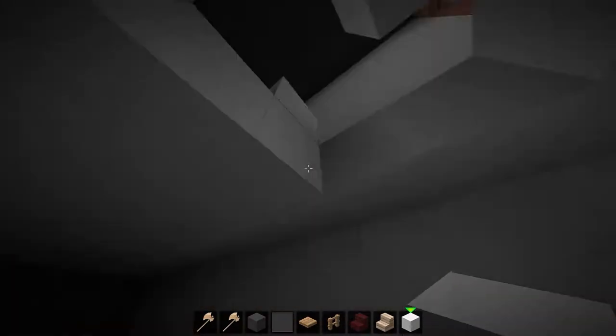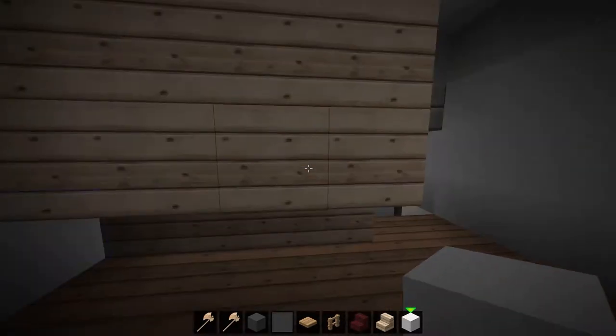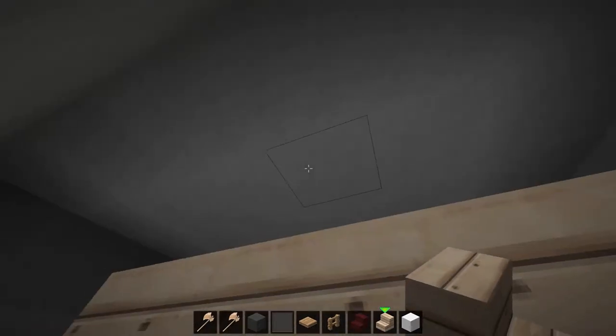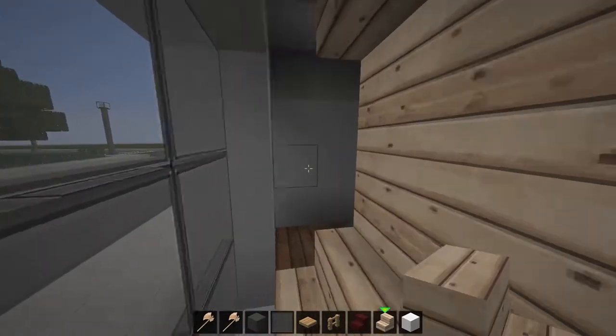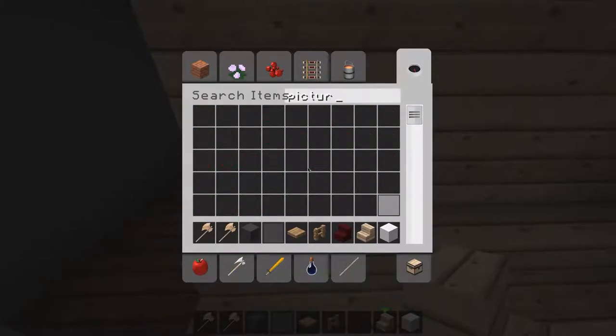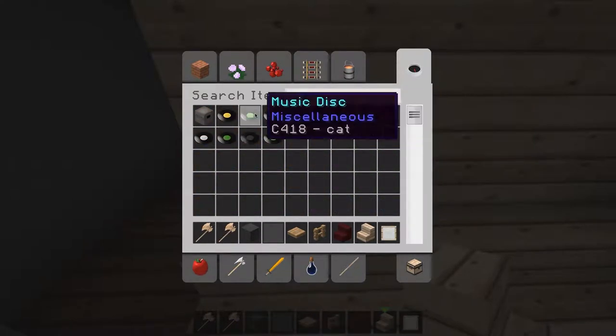There we go. There might be a need to put windows in here, but for the most part, all of our sequences that we're ever going to film are going to be shot in the daytime, so we're not going to have to really worry about it too much. And then we're just going to put this back like that. Excellent. Discs. There we go.